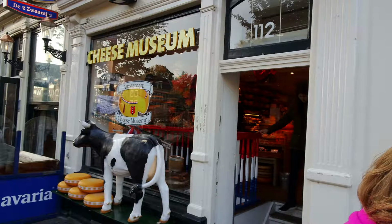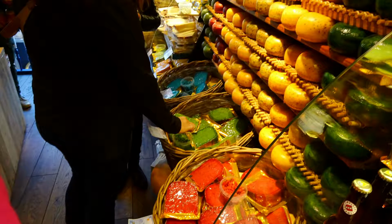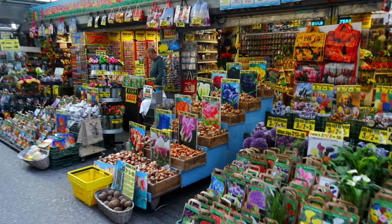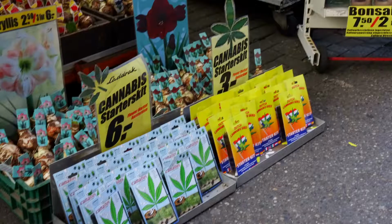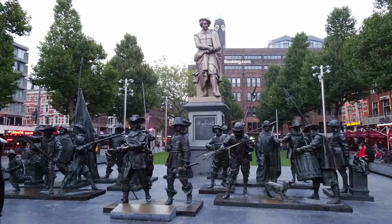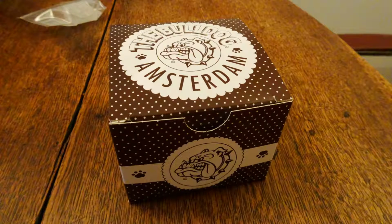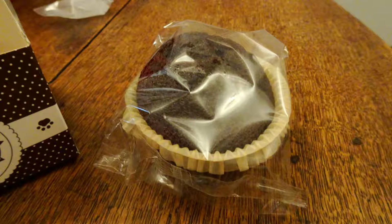Well, we're back on dry land, heading toward a cheese museum with samples galore. We walked through the flower market, looking for some tulips that we might want to take home. But you can't take any on the plane, and there's only a very small selection that can actually be shipped to the United States. No, these aren't real iguanas, just statues. We stopped in at the Bulldog, where we got our magic cake on the last trip. They're now sold as smaller cupcakes, and we bought one to split for later.